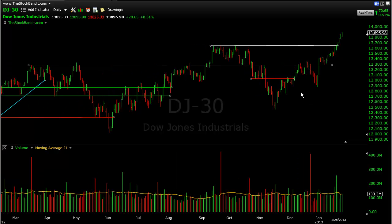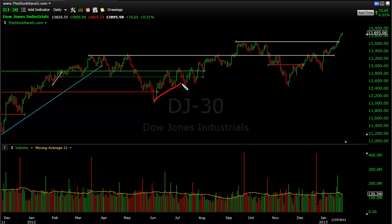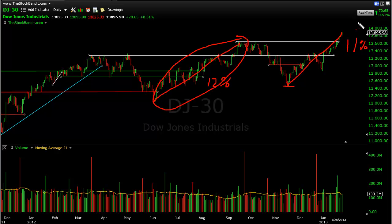Now a couple things I did want to point out here about the Dow. This June low right here into this high right here in September, that represents a 12% move, okay? Just to kind of put things into perspective. This rally that we've seen now from November into the January high, where we currently sit, is 11%. So, if history is our guide, the market does oftentimes tend to mimic prior moves. This is something we need to pay attention to here. It's not to say that we can't go higher or that we won't go higher, simply that the last move was about this size of a move.